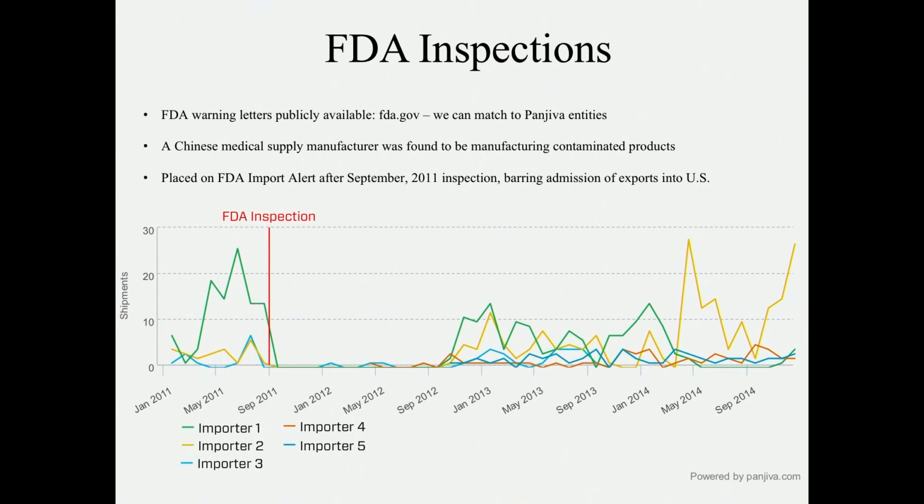Another example comes from FDA inspection warning letters. So again, this is public information. When the FDA conducts an inspection and finds violations, they issue a warning letter to the affected company and may potentially take further action. These letters are publicly available on fda.gov, and they list the name and address of the company.